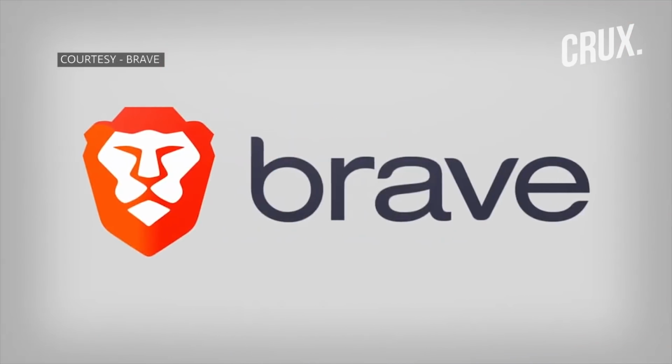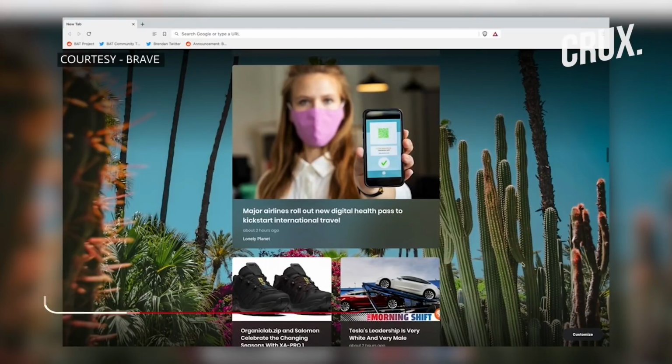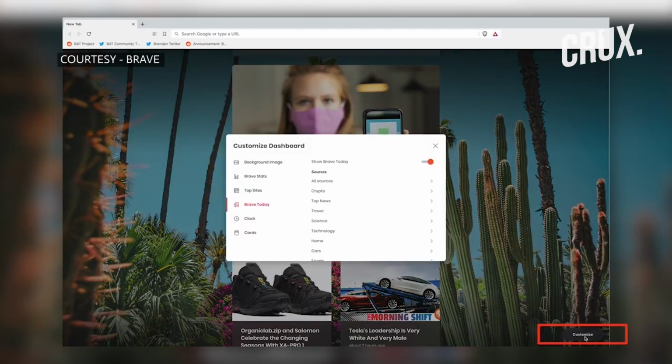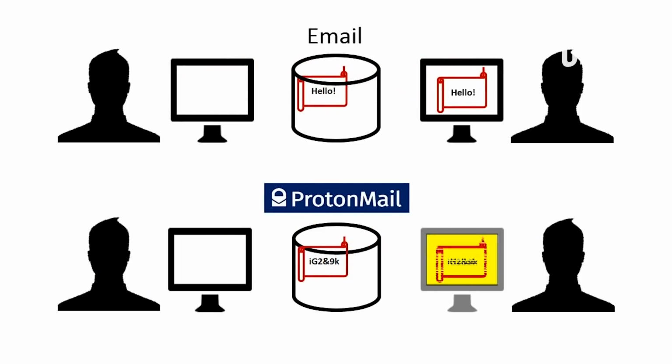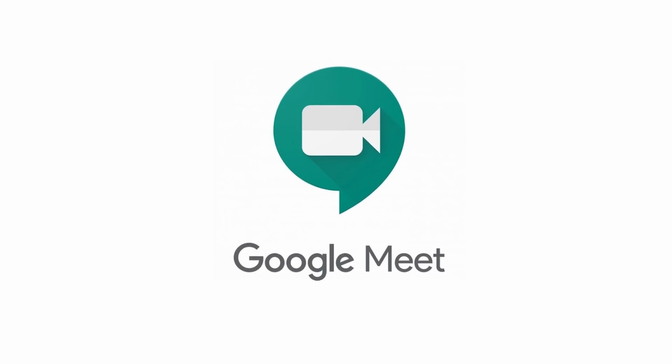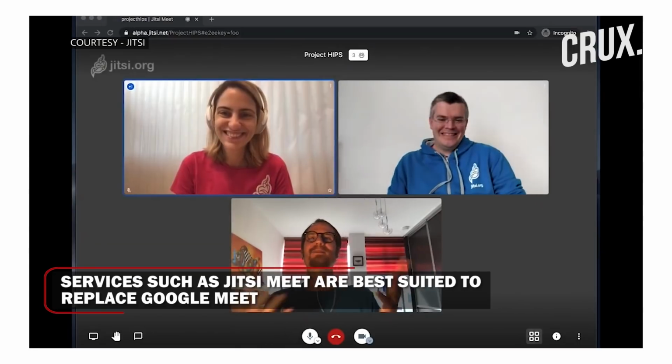In terms of the other range of activities, you can replace Google Chrome with Brave, which is a move that we anyway recommend because it makes sure that your Google account is not compulsorily linked to your browsing activity history and you are not tracked across the internet at all times. In terms of email, you can replace your Google account and Google Mail services with Proton Mail, which is an encrypted email service based in Switzerland, and so on and so forth. So there are a whole list of alternatives which you can replace Google services with. For instance, you can replace Google Meet, which is a video conferencing software, with Jitsi, which has been recommended by privacy and security advocates around the world.